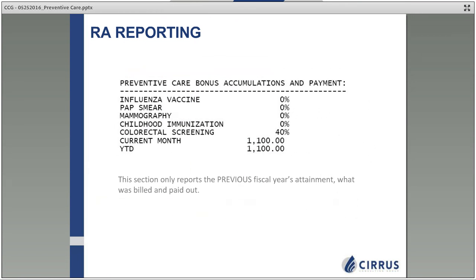Once you do submit, on the next RA, you're going to look to see your preventive care bonus accumulations and payment. It'll say on the current month that you have actually gotten paid, and then we know that you got paid and everything is good. If you've submitted it and a month or two go by and you do not see anything, please do let us know, and we're happy to help you and figure out what's going on.